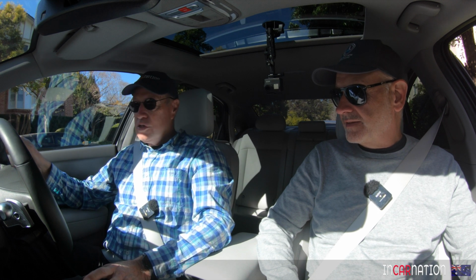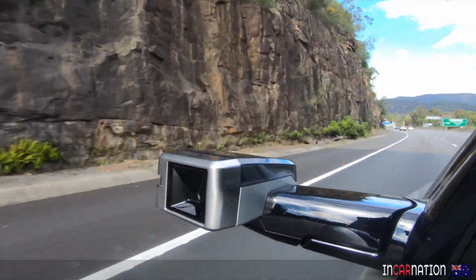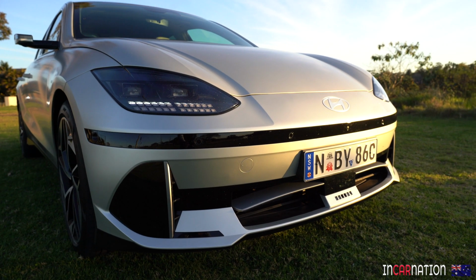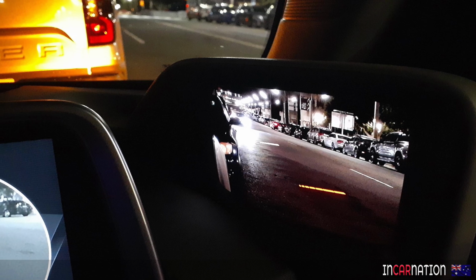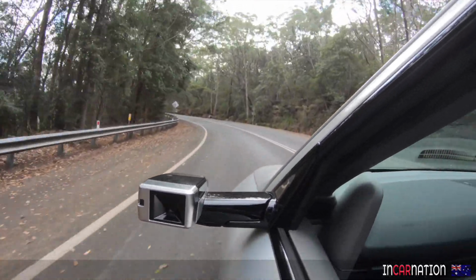I have to say, aesthetically, the outside mirrors look ugly to me. They just don't suit the car at all. They're square and the car's so... It's like an axolotl, like a sea creature, a big sea slug or something. Yeah, you're right. But they work really well. At night and in bad weather, they're great. Well, that's all the good news about those mirrors. The image quality is great, day and night.